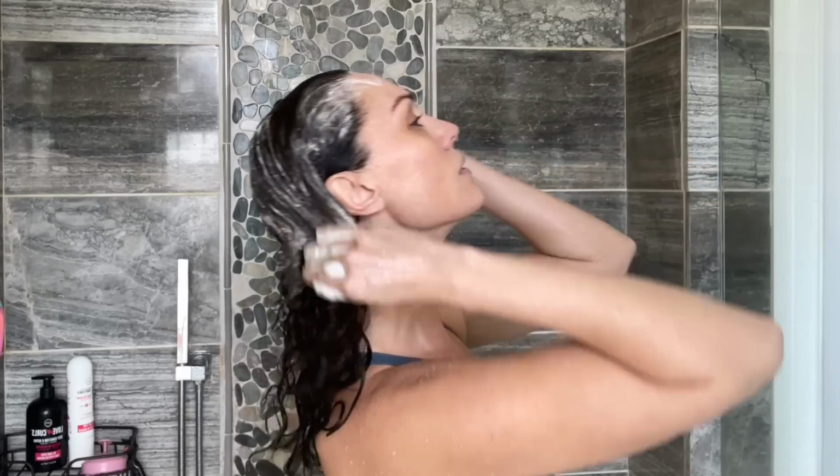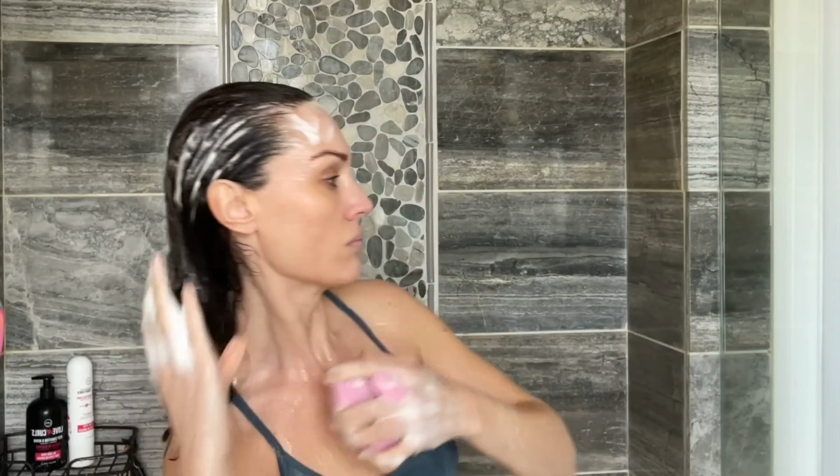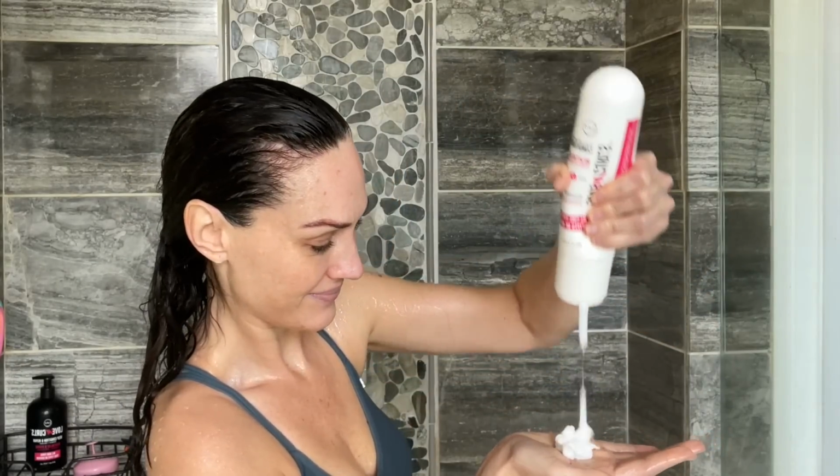Starting out this wash day routine, of course, I'm going in with the LUS brand shampoo. It's a very moisturizing shampoo. It suds up so well on the hair. I always use a shampoo brush to really get in there and exfoliate the scalp. Rinse that all out, then going in with the conditioner.